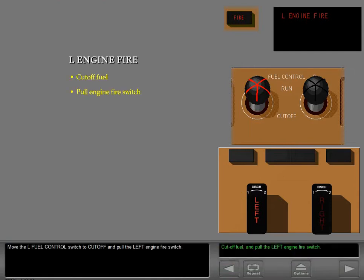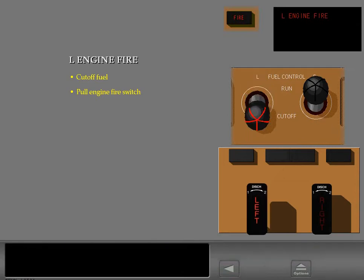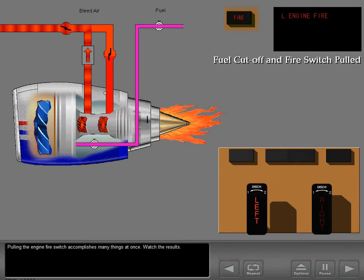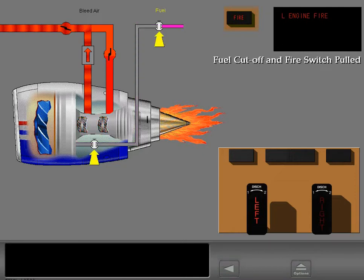Move the left fuel control switch to cutoff and pull the left engine fire switch. Continue. Pulling the engine fire switch accomplishes many things at once. Watch the results. The engine and spar fuel valves close, if not already closed, by the fuel control switch.